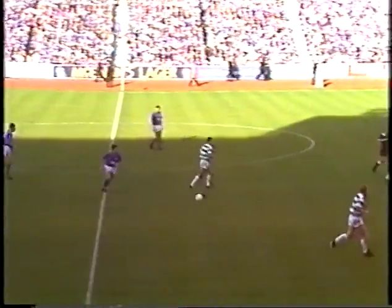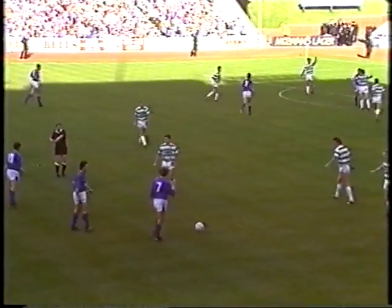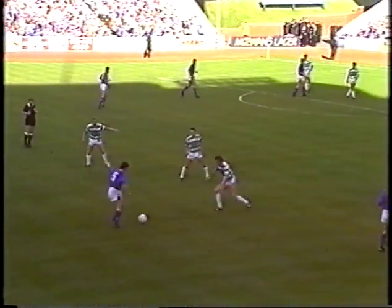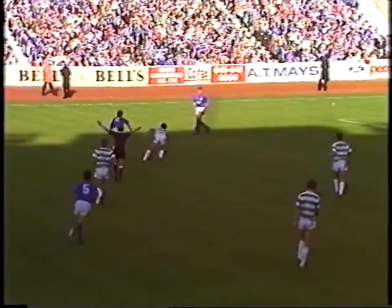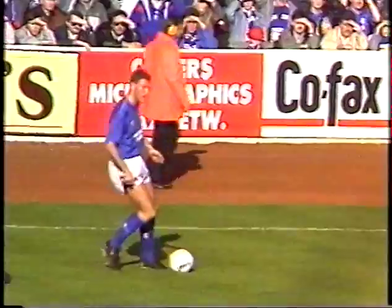Powerful header by White, but he bundled into the back of Falco to reach the ball, and the free kick goes to Rangers. The referee insists that it's taken from the right place. No, he didn't really do that because Ferguson accepted the free kick from Gough. There's Gough again. It's Butcher.